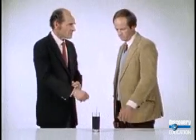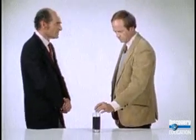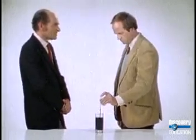Well, what about mouth-to-mouth resuscitation? Why won't that work? The reason mouth-to-mouth won't work is, again, because of the water present in the victim's lungs or airway. Try it yourself. Fill the straw with water and cover the ends and lift it from the glass.